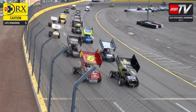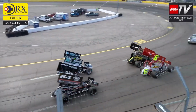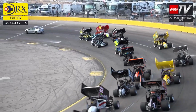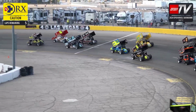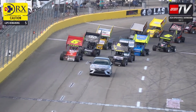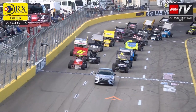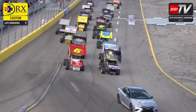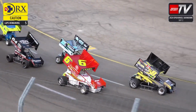So they got through Caraway with just a little bit of damage, and they're here ready to go racing. All right, and we're ready to get back at it with 5 laps remaining here in our sprint car B-main event. Leary in the 6, Almond in the 8. Almond on the inside. Once this one settled down, wasn't too wide anymore, he took the lead.